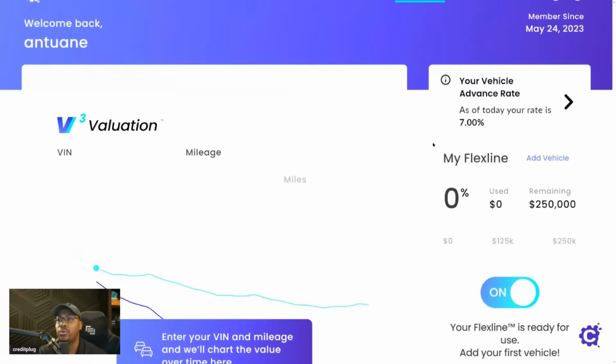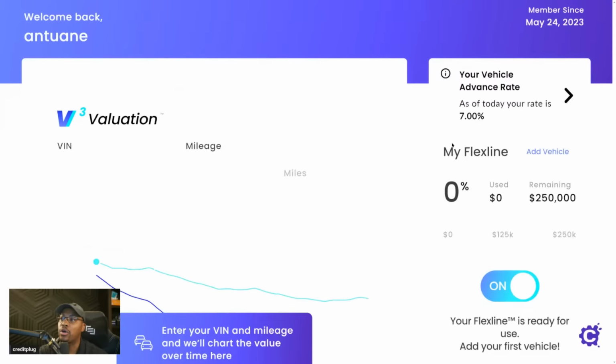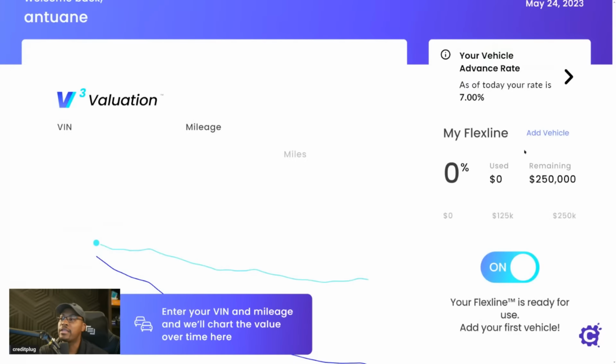Now, I'm going to walk through all the different data points, how to get approved, and just some little hacks. I was actually able to get, as you can see, a $250,000 line of credit, which is the maximum on the personal side. They also have a business line, which goes up to even higher amounts. Pretty much the way this product works, you have a line of credit instead of just separate individual loans.